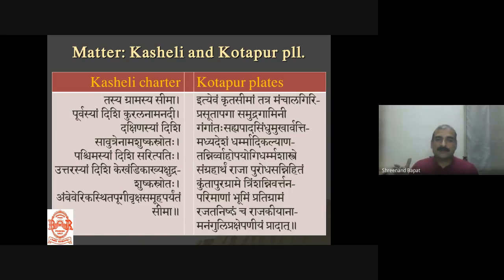So in the east, there is a stream named Kurala. That is not identifiable just now. But Dakshinasyan dishi Sautre Nama Shushka Srotah. So there is still a stream named Saure in the south of the Kasheli village. Then Uttarasyan dishi Kekhandika, and there is another stream called Khekditsa Parya, which is in the north of the village. So except maybe the Kurala, the eastern boundary, all the other 3 boundaries are very well defined. There is no problem. And in fact, we are not able to identify what this Kurala is, but it must be very famous at that time.